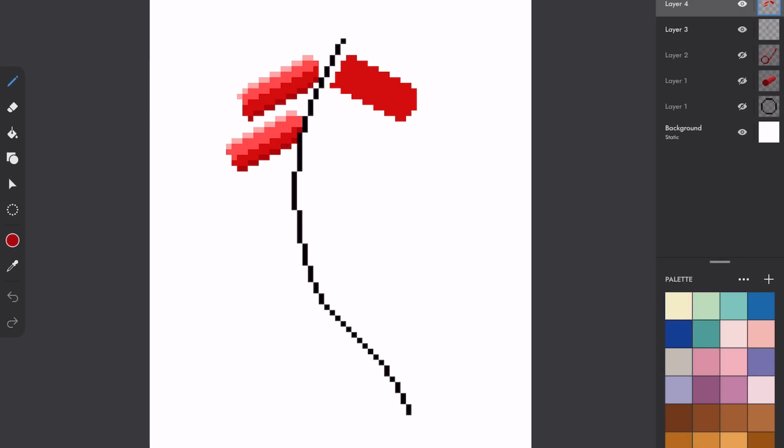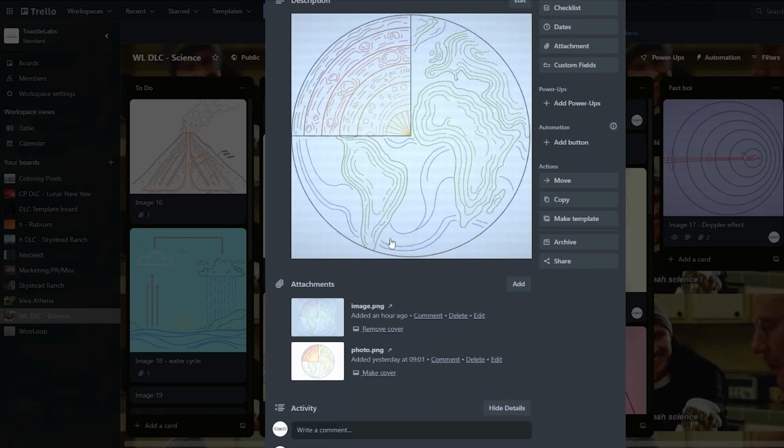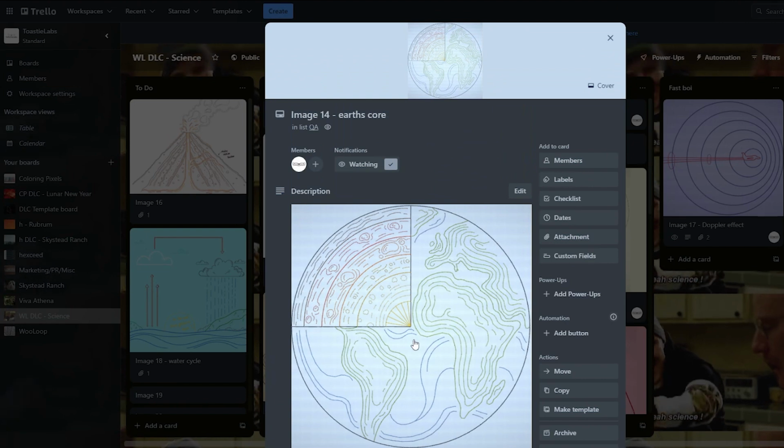So I think I'm going to keep this one quite simple, make another icon, and we'll see how it comes out. So I spent most of today making this WooLoop level in the Earth's core. It's a very large level, so it took longer than expected, but it's looking quite good. Still needs testing, so we'll see how it turns out in the actual build.